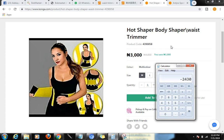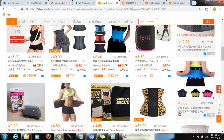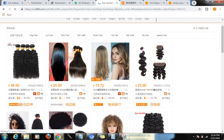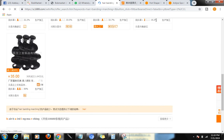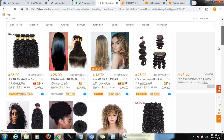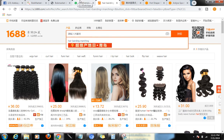And also the sellers is also saying it's our own game. It's very cheap. We have other things you can search for on the website. Trying to search another one. We have some hairs here. We have some hairs that ridiculous amounts. If you calculate all this in Naira, you should know how much this gives to you. And all these are real Nigerian woman hair.